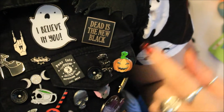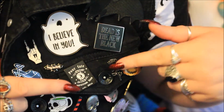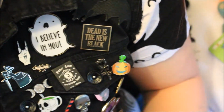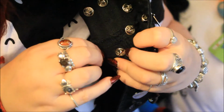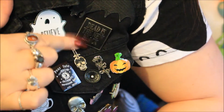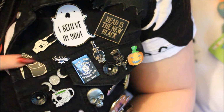So in our previous 3 boxes, we got these 2 in the first box, these 2 in the second, these in the third, and then I'm going to fit these ones on here as well. So I'm hoping that I can fit this skull one in here, since it will then go with all the other black and silver pins which we've got. As I said, I do usually end up changing these pins around and moving them about a bit, but I'm quite pleased with the way that one fits in, especially with the rose and the dead is a new black pin. And come to think of it, it also fits in with my crazy bat lady and my stiletto one, just because they've got the same sort of colour theme going on.